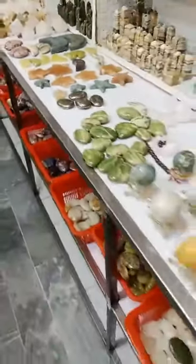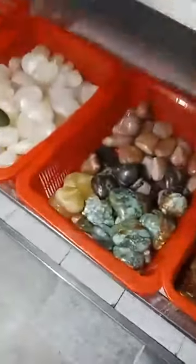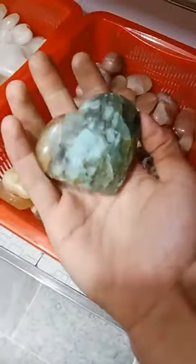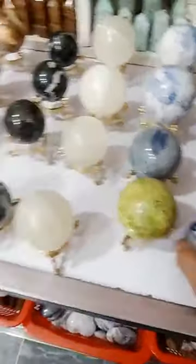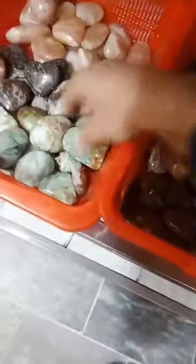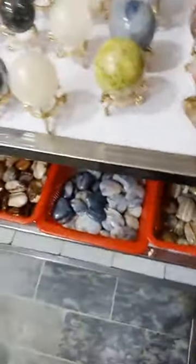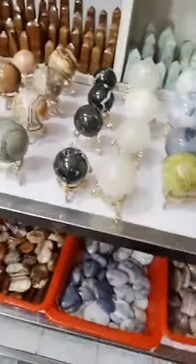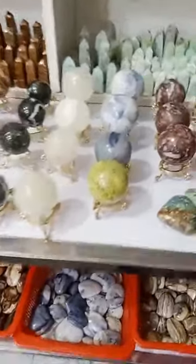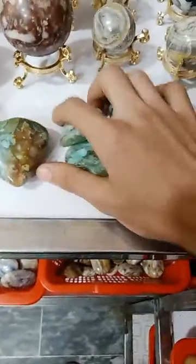The blue and green one is called what? Oh yeah, chrysocolla. Yeah, this is chrysocolla. Okay, let me show you. I am showing you the chrysocolla. Let me show you. So I want to numbering them, and then please choose the pieces. Okay. So let me numbering them.